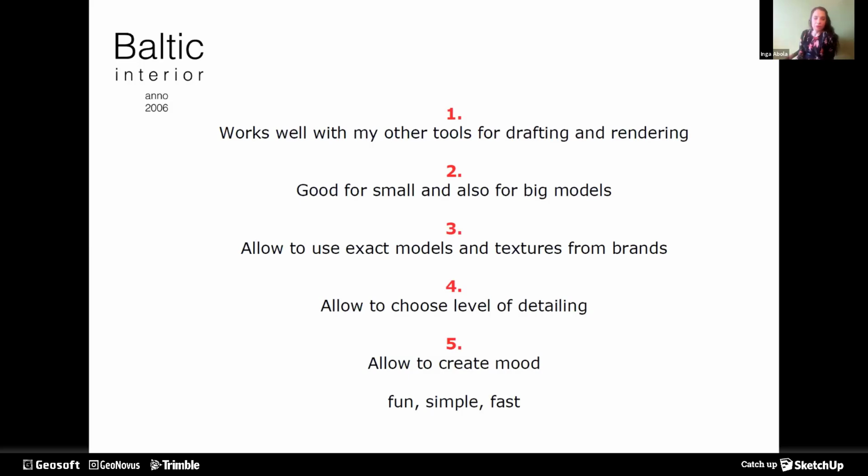And what is interesting, SketchUp allows choosing the level of detailing of projects.